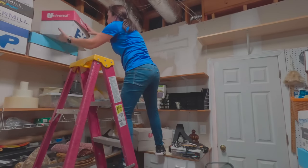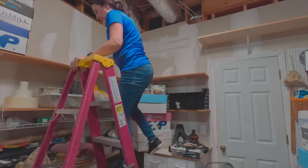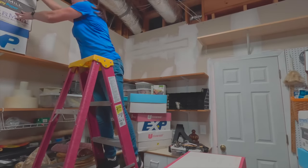This is probably not the safest way to use a ladder. I was running out of floor space.